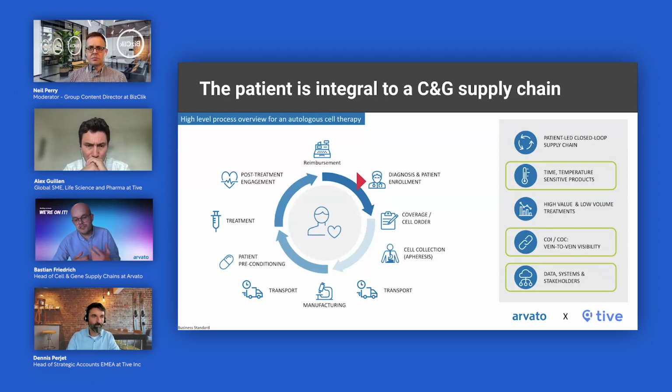taking place, then the cells are typically transported in a fresh or in frozen environment that can be from 2 to 8 degrees or with the use of liquid nitrogen, so very deep frozen, to a certain manufacturing center. And here, these cells are modified or adjusted so that they are later on able to identify ill cells or patient cells in the patient's own body with the target to destroy them, so to destroy cancer cells.